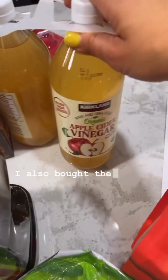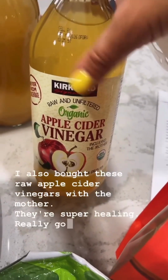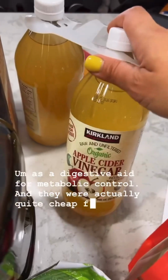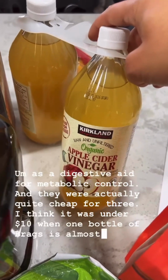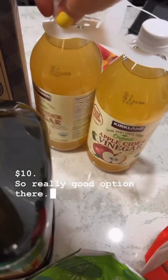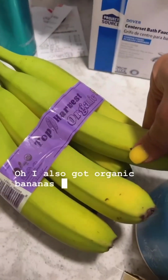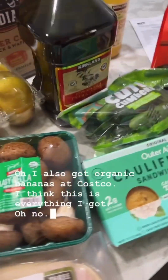I also bought these raw apple cider vinegars with the mother. They're super healing, really good as a digestive aid for metabolic control. And they were actually quite cheap for 3. I think it was under $10, when one bottle of Bragg's is almost $10. So really good option there since mine is already running out. And I think this was everything. Oh, I also got organic bananas at Costco. I think this is everything I got. Oh, no, I forgot this.